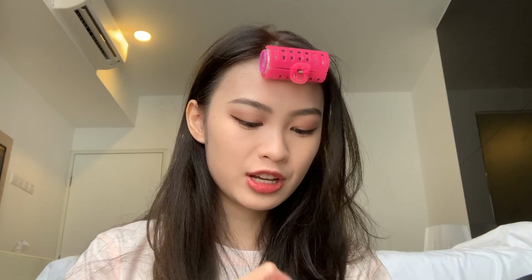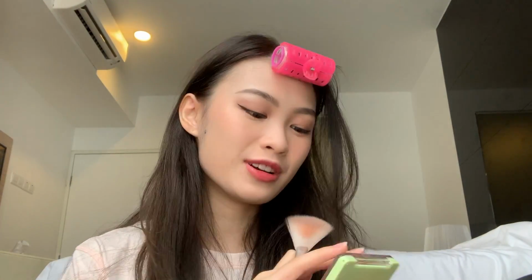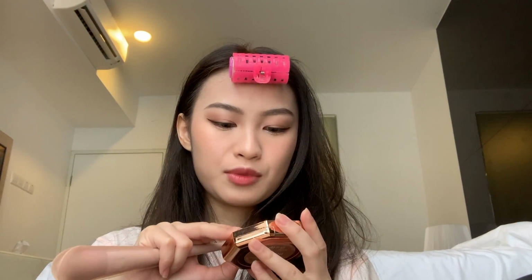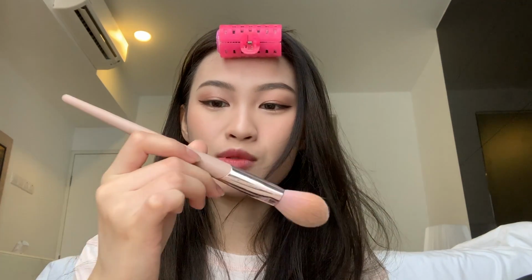So now for blusher, I'm using the Excel blusher. This is the coral shade. And using the PUFFY by Petra highlighter just now. And I'm using the Fenty Beauty In the Sun Sunstalker bronzer. Shade my face. And this is also the Fenty Beauty bronzer brush.